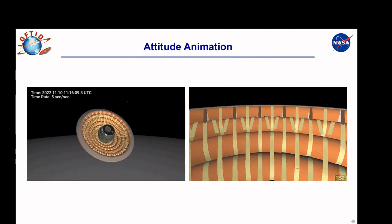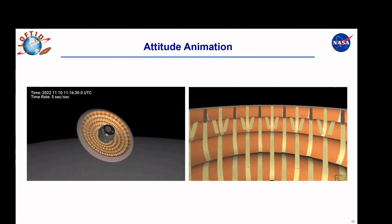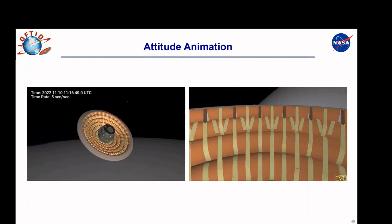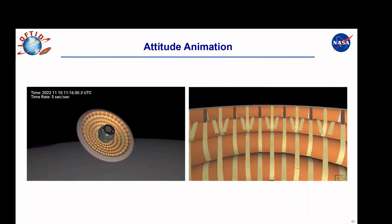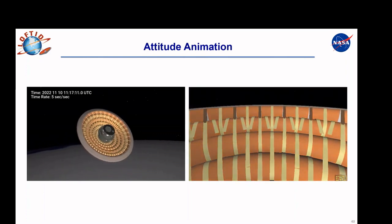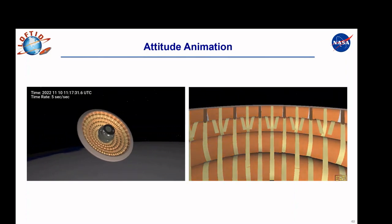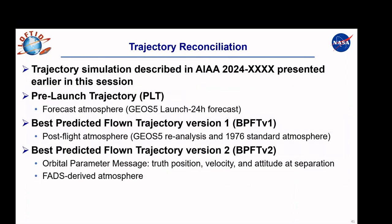Oh, and then we made an animation of that from the reconstruction. The Earth isn't quite lined up correctly in the image on the right, but this is just for fun. But anyway, you can see the animation. You can see it spinning, and maybe a slight wobble to it. But anyway, that was kind of neat. Okay, and now moving on to the trajectory reconciliation part.